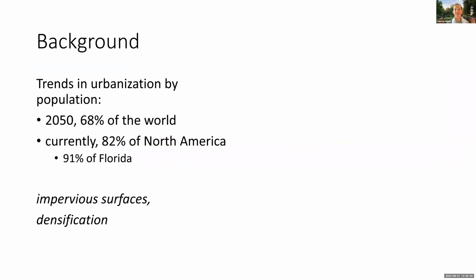The reason that this topic is so critical is because more and more of the world's population is moving to urban areas. According to the United Nations, about 68% of the world will be living in an urban environment by 2050. Already 82% of people in North America live in urban environments. And then you probably know this, but about 91% of Floridians live in urban environments.